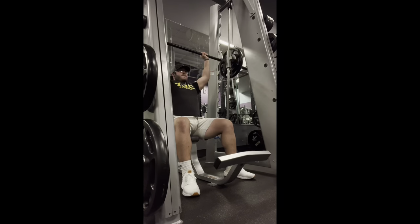We just got to the gym. First things first is we're gonna hit up a quick little shoulder press. So what this is gonna be is I'm gonna warm up real quick, and then it's gonna be 4 sets of 6 heavy. So let's get this started.